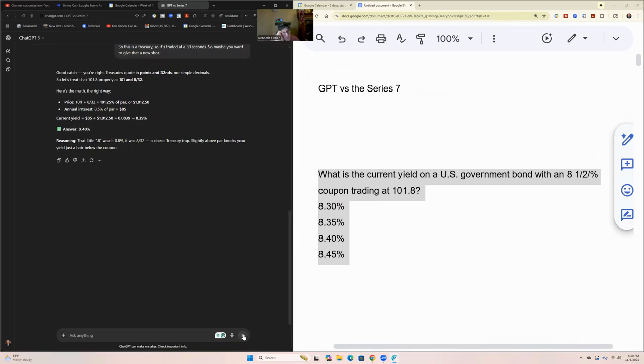Here's the math the right way. 101 plus 8/32nds is 101.25, because you do 8 divided by 32. It's $1,012.50. Annual interest is 8.5% a year, $85. Current yield is 85 divided by 1,012.50, which is 0.0839, or 8.39%. Boom. And the reasoning: that little .8 wasn't 0.8%, it was 8/32nds. A Treasury trap. Slightly above par knocks your yield just a hair below the coupon. And there we go, so the answer is B as in boy.